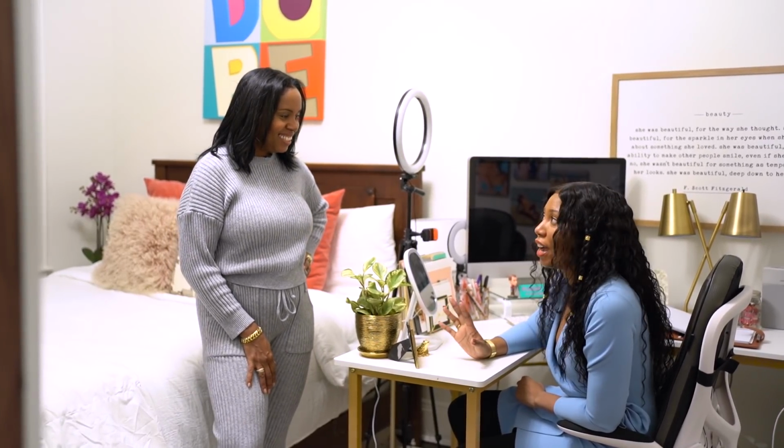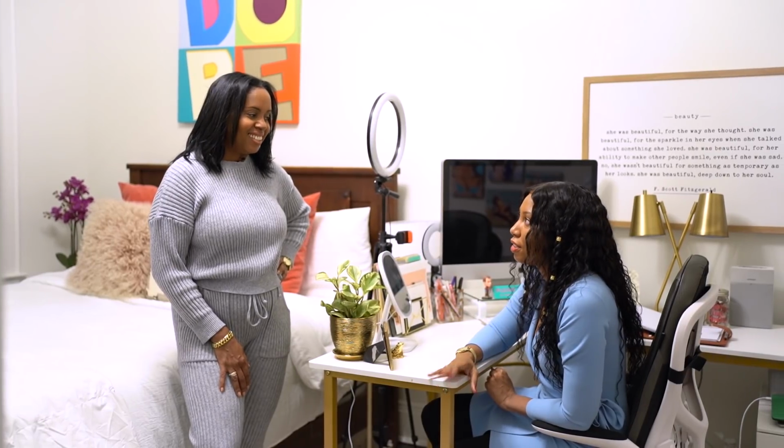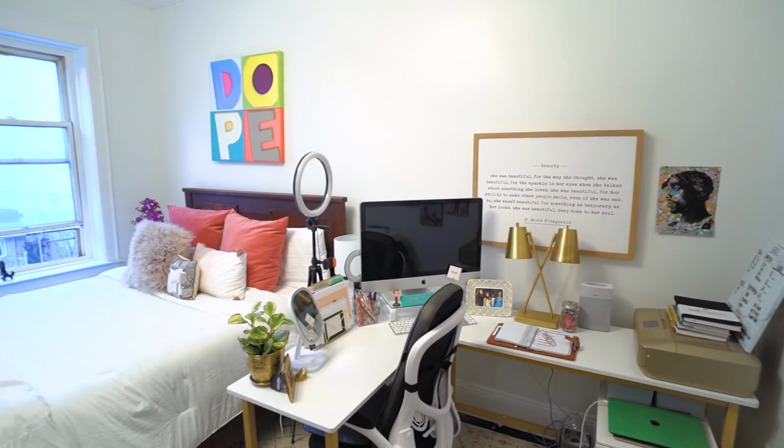The office, having a separate office is something that I aspire to have. I live in a 1-bedroom now, and it's more than enough space for me. I'm not complaining at all. But if I had even a small room, like even 70 or 80 square feet, to have a separate office, I would. So this is perfect that you have this, and you have it doubling as a guest room.